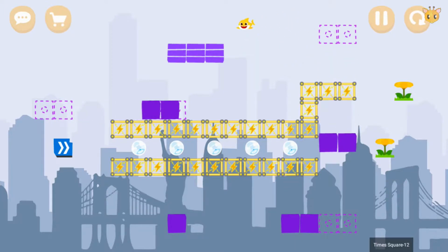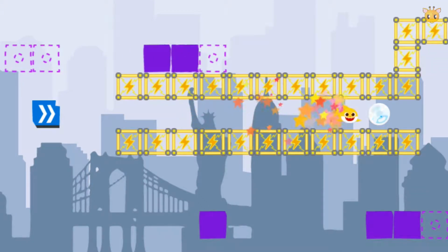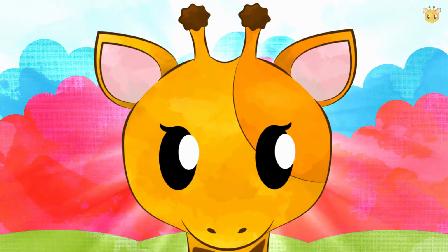Hey, Baby Shark is at Times Square. And it looks dangerous. Woohoo! Toddler Stories with Love, G.Raffe.